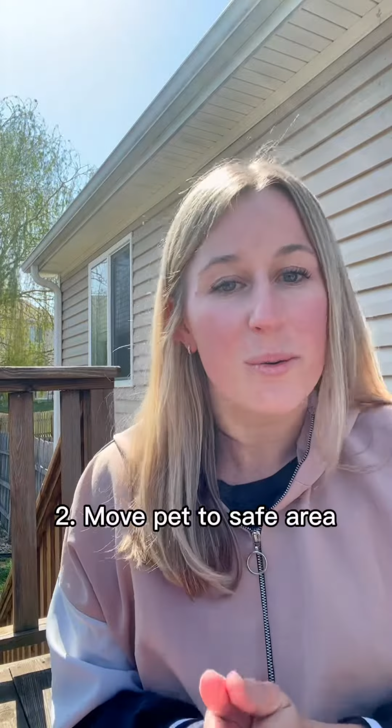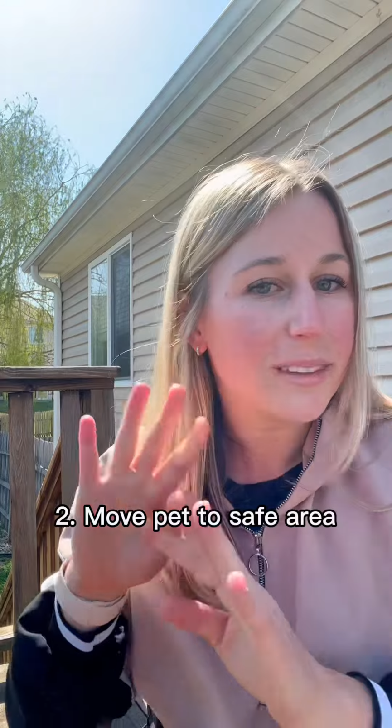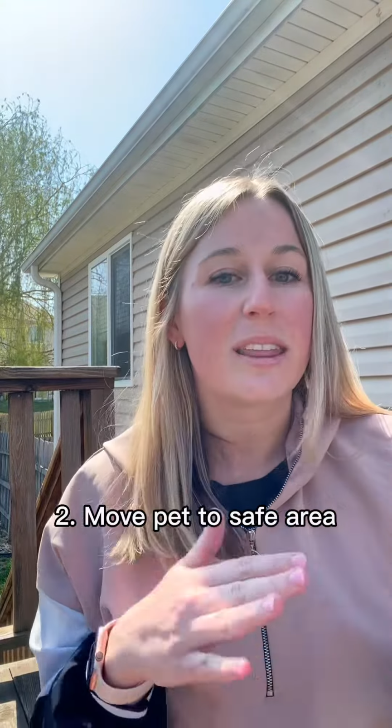Second step, you're going to need to get your dog away from dangerous places. If your dog is near a body of water, get them away from it. If they are under a coffee table, move them. Get them in an area where if they are thrashing around, they're not going to hurt themselves.